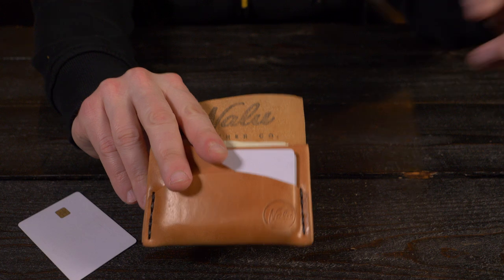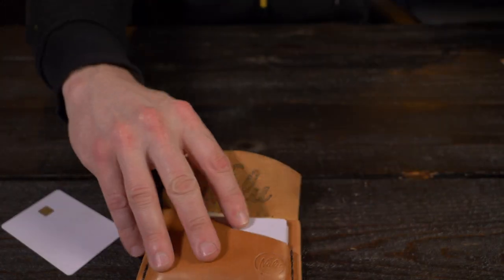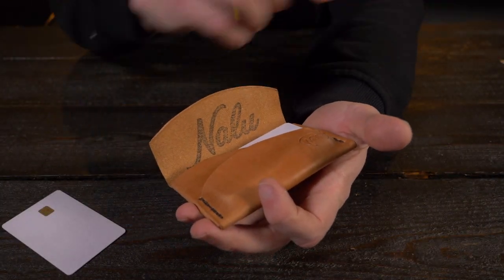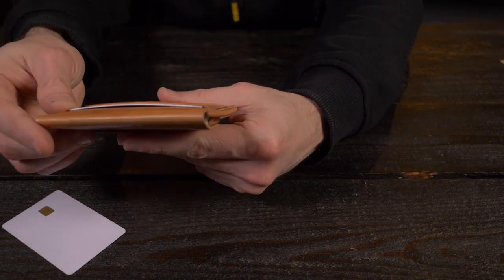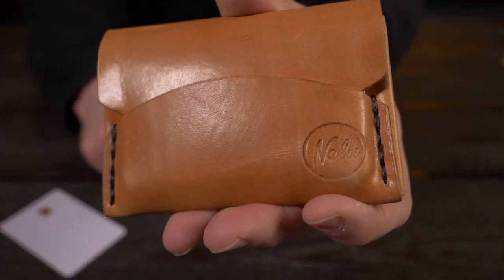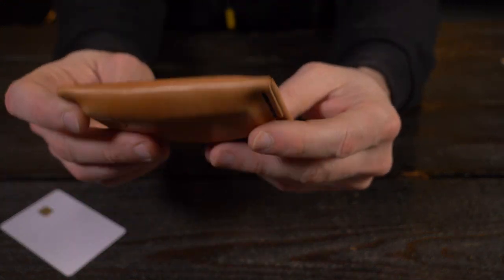And I'm sorry, I didn't mention the price of the first wallet right here, the McCall. This is $45. The Tamarack right here is $55. So these are very affordable options here. And once again, for only making wallets for about a year, the quality here is very, very good. You can see that for yourself, guys. You can see the stitching, you can see all the leather cuts, the burnishing, everything is on point.